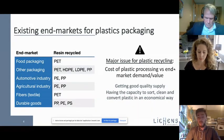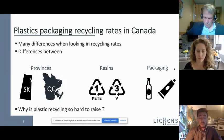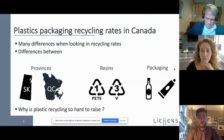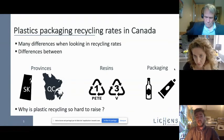And it varies in many different ways. It varies from one province to another. I know in Quebec, the plastic recycling rate of packaging collected curbside is around 18%. I don't know the one in Saskatchewan, but Joanne told me that it was not that good. So compared to Quebec, at least we don't know, but we know Quebec at 18% is not a high recycling rate.